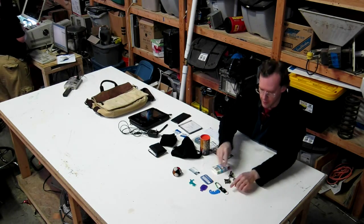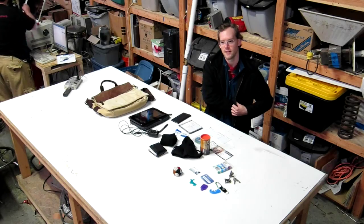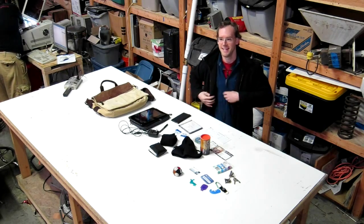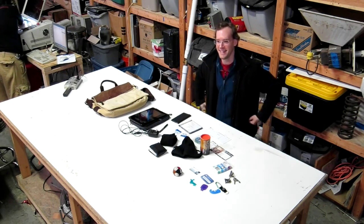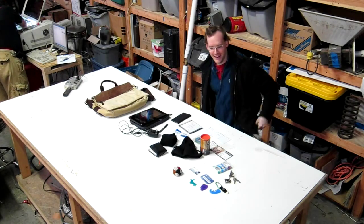And a carabiner with a compass. Just in case. Just in case. Yeah, well, it's supposed to be. See? You lost that. All right, that's just my jacket. Now my pants pockets.